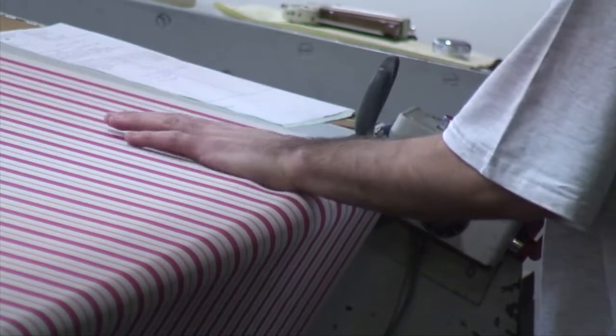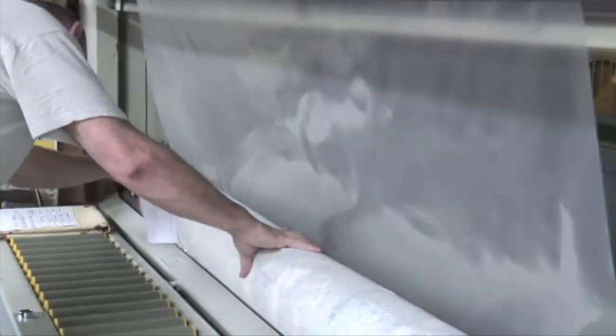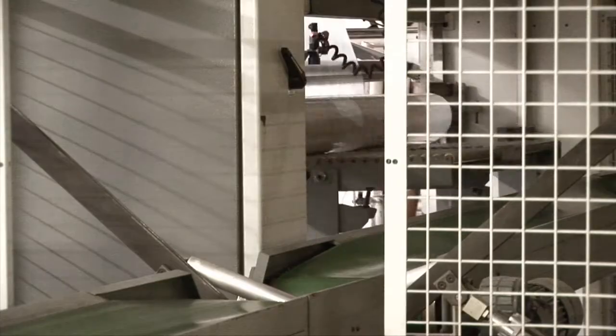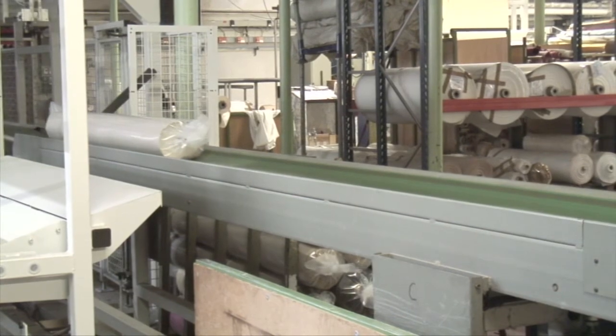Finally, every piece of fabric is visually checked, measured, and packed. The fabric is then sent to customers all over the world, into showrooms, designers, or even into the workshops of the upscale handbag manufacturers.